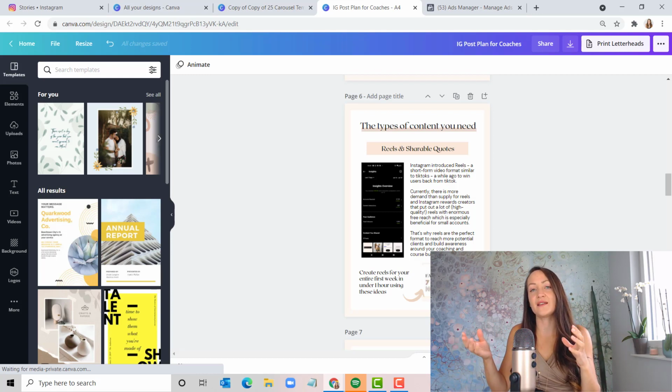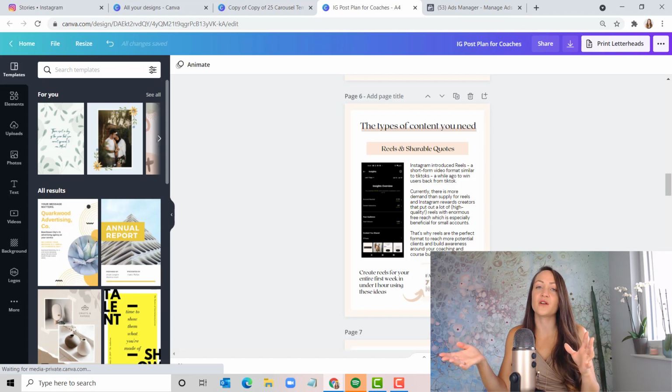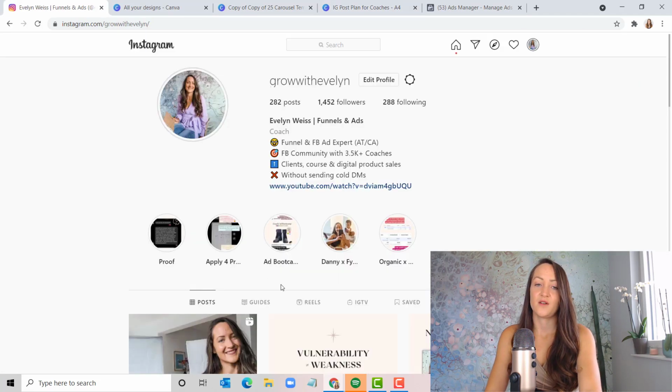And this type of posting format gets the most organic reach on Instagram, and it has the longest content shelf life. A reel that you put out can reach people for up to 14 days, whereas when you put out a post, you can only reach people for up to 48 hours. So the shelf life of Reels is significantly longer, and this is why it's the perfect top of funnel content. So let me show you how I do that. On my Instagram, let me refresh that.